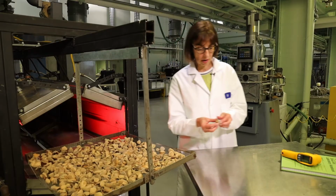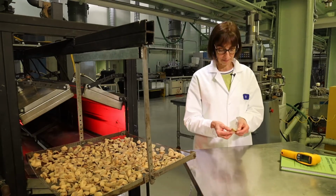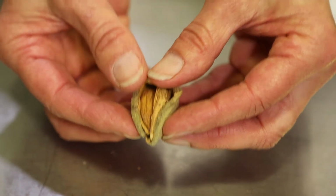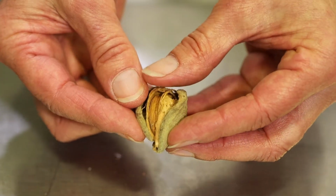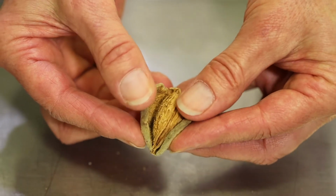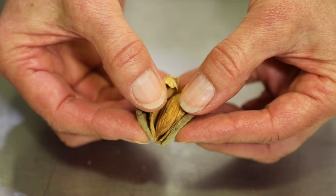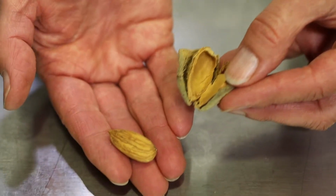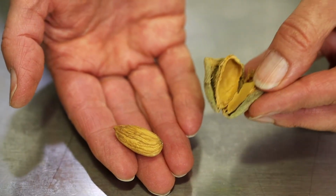Almonds are composed of 3 layers, very similarly to an apricot fruit. They're actually part of the same plant family. The outer layer is the hull, and then comes the shell, and this shell then contains the seed of the fruit, which is the kernel and the nut that we eat.